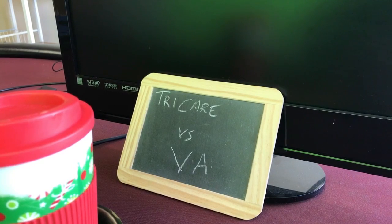So that's really the difference. And if you have to ask me what my primary care would be, it would have to be the VA. The only difference is the VA does not have an emergency room.